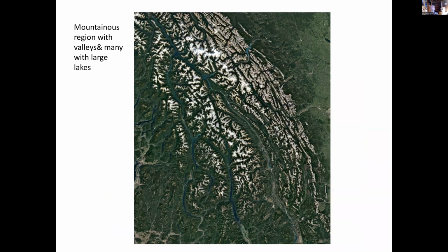First, I want to take an overview of our region to see how it has affected this whole project. It's basically a very rugged mountainous region. You can see highlighted the large river valleys that flow north and south, where pretty much all the people live. And those are dotted with very large lakes.